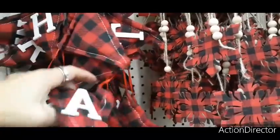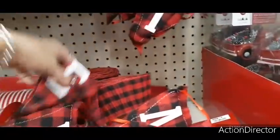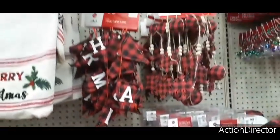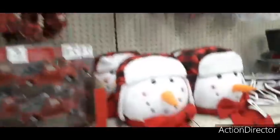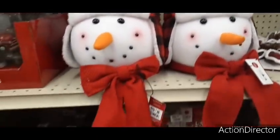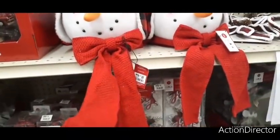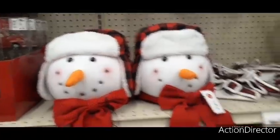I don't know what this says. I have no idea what this says. Someone pulled it down, but I think it's going to be Merry Christmas. All right, what else did I want to show you over here? Because there's so much. Here is the snowman topper again. We've seen this at Walmart. Here he is with a long red bow tie, and he is going to be $16.